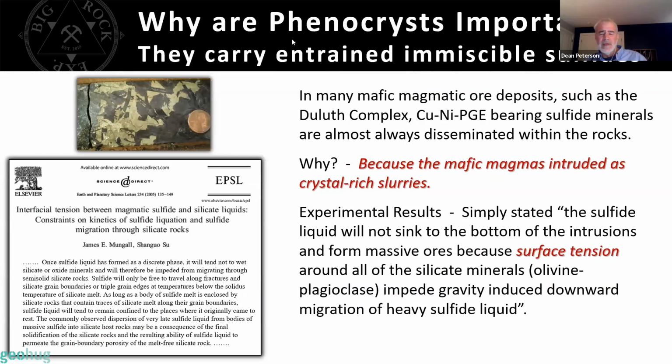So, why are phenocrysts important? They're really important because they can carry the entrained immiscible sulfides. And they can carry them for 10, 20, 30, 40, 50 kilometers and form an ore deposit, right? So it's really, really important. If you're looking at a mafic system, the first thing I look for is whether there is evidence that it was phenocryst rich. That's the first thing I look for, because then I know that magma could carry sulfide, and that sulfide can be moved somewhere and accumulated somewhere to form an ore deposit.